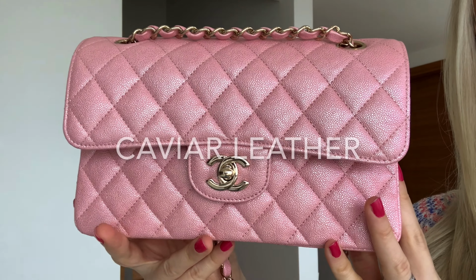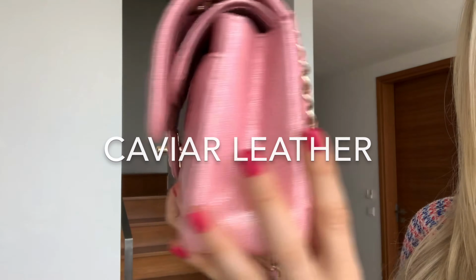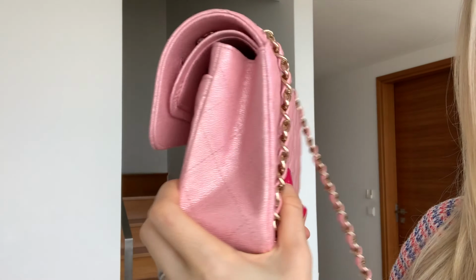So let's begin. Let's start from leather. I will start from Caviar, which is considered to be one of the most durable leathers from Chanel, and it's my personal favorite. I have most of my bags in this leather.